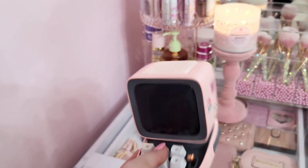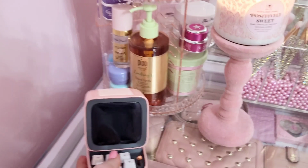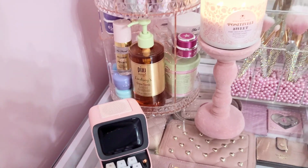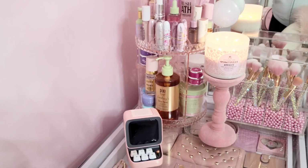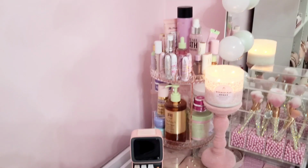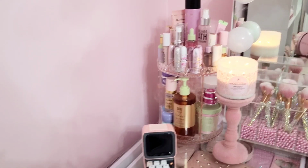I use this every day, you guys. It's the cutest little Bluetooth speaker, and it actually has a lot of power. It puts out a lot of bass. I love it. I always keep it here on my vanity for when I'm getting ready. If I'm getting ready, I'm usually either watching YouTube or listening to music.